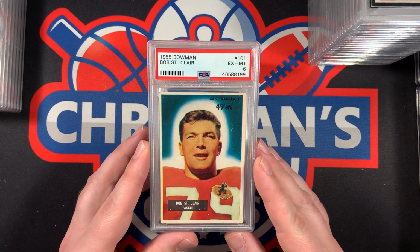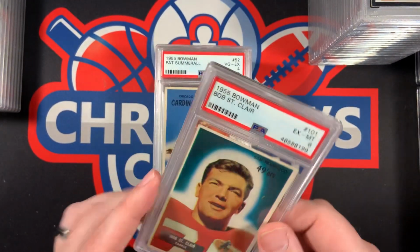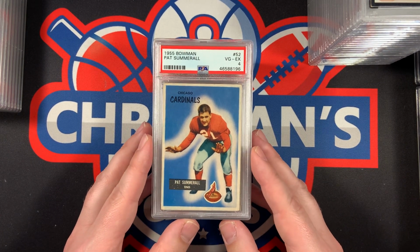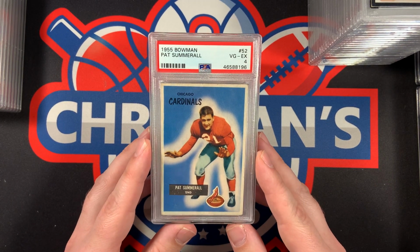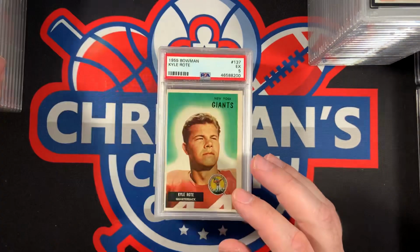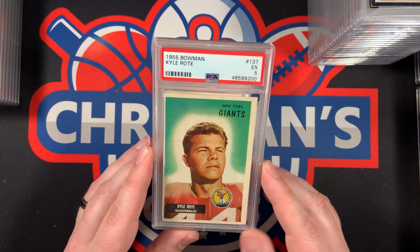Bob St. Clair for the 49ers, PSA 6. Again, you got the gold miner right there. Very cool. Pat Summerall. If you grew up in the 90s listening to John Madden, the main TV analyst was Pat Summerall. Pat Summerall and John Madden. So here's one of his cards when he played for the Chicago Cardinals. This is 55 Bowman, PSA 4. Very cool card. Enjoyed listening to Summerall and Madden on Sundays. Kyle Rote, New York Football Giants, PSA 5.